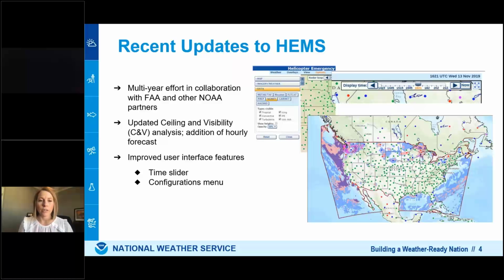So we really wanted to make sure that we're putting the best ceiling and visibility information out there. And so we actually ended up going forward with an updated ceiling and visibility analysis that we now have on this page. It updates every 15 minutes and it provides that gridded information in between observation points. We also added hourly forecasts of ceiling and visibility information, and these go out to 6 hours. This wasn't something that was available before that.